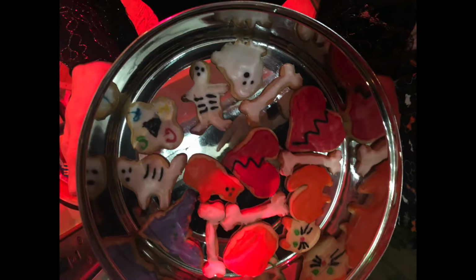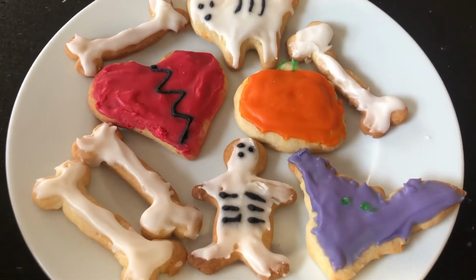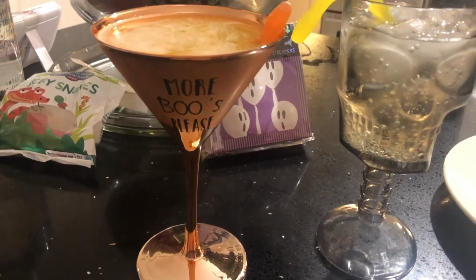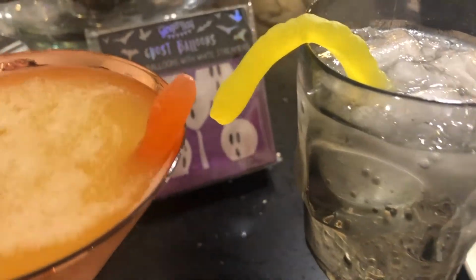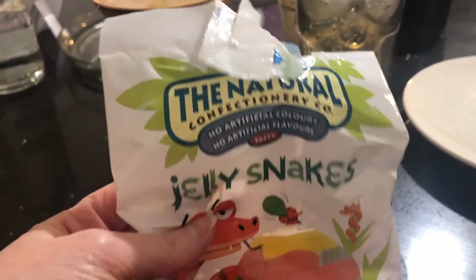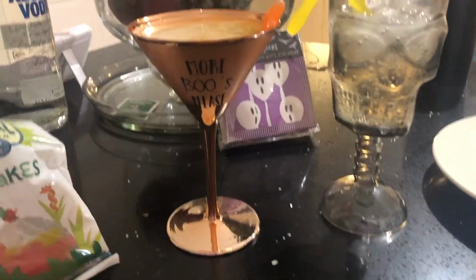As we headed into Halloween night, my sister brought over these amazing biscuits that they baked. Aren't they the cutest? The other thing that I love to do is make us some spooky Halloween cocktails. Got my More Booze Please martini glass with a passion fruit martini in it, and these worms, I love putting those in for a little bit of dramatic effect. In the skull glass I made a lemony gin and tonic. You can see the snakes that I used there.